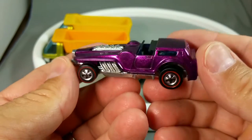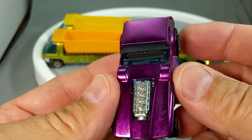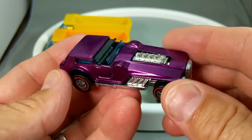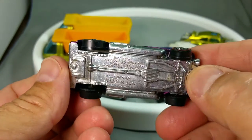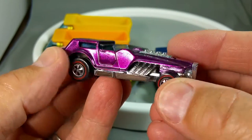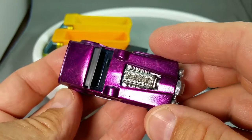How about this hood? Hood in magenta. Magenta hood right there. In Hong Kong with the blue windows. This is very pretty for a Hong Kong. Look at that. So you could have had this one too. It's been sitting there for a couple of weeks for sale. You didn't buy it, so you missed out. Maybe next time, come and take a look.